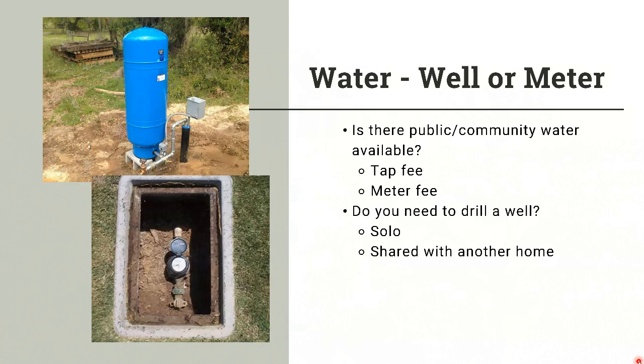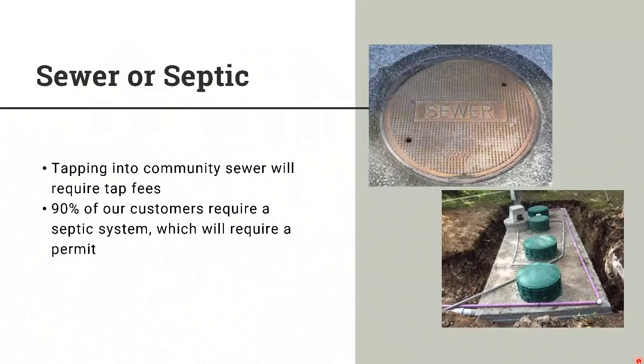Then after we've got power and water figured out, we've got to figure out what to do with the wastewater. So again, these are all things that we help you with. We hold your hand every step of the way and help walk you through these processes, answer these questions for you, help you go to the various entities. If we can do it, we do it for you, if we're allowed to in specific areas. It just varies from county to county and from community to community.